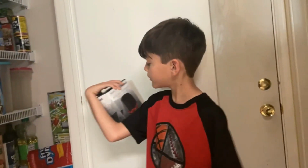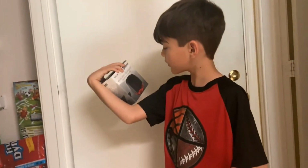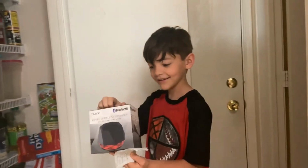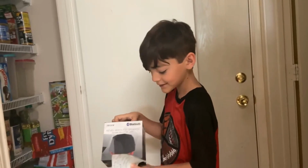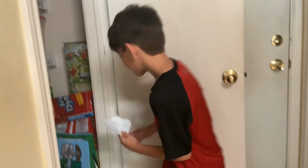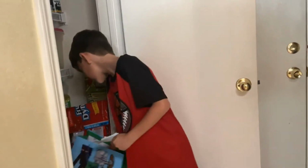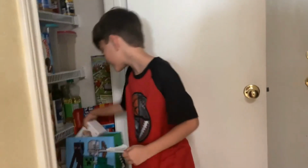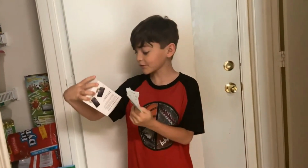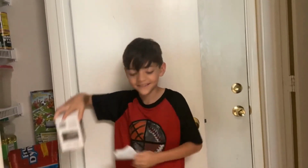We got a... What is this? Was there a wireless speaker? A wireless speaker! I've never had one. I like the shape of it. Still alive. Ooh, what is this? It's a stand! To hold your phone up. Mm-hmm.